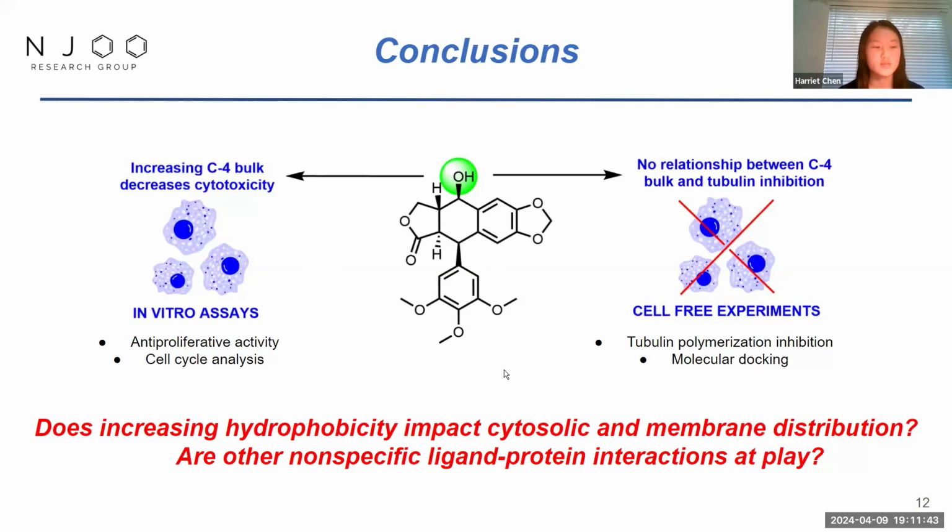And this leads us to question whether increasing hydrophobicity of our compounds is impacting how well they enter the cytosol and membrane of the cells, or if there are other non-specific ligand protein interactions.